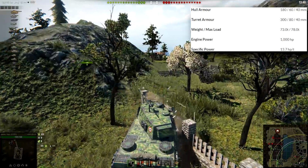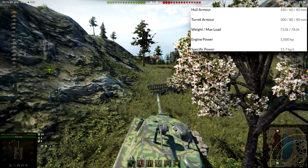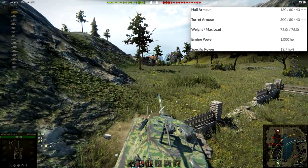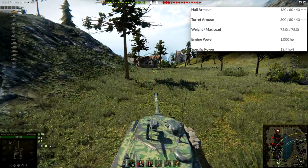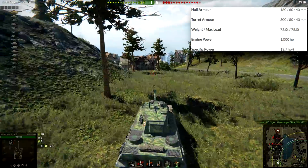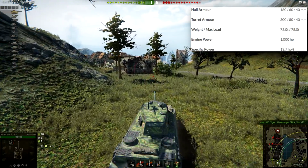Raw armor value. Once again, sides are complete garbage, so you cannot side scrape with this vehicle. Actually, you can, but just a tiny little bit. 60 on the sides, this is nothing. And 40 in the rear. And once again, top of the tank and rear of the vehicle is complete green.